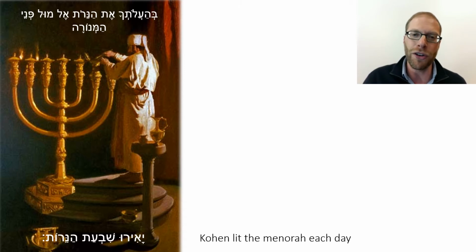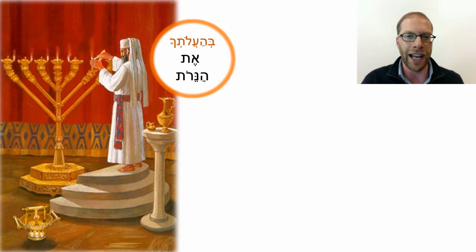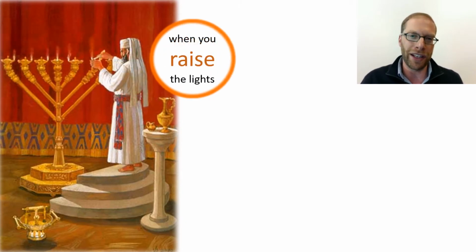If you look at the picture there are 6 branches for the menorah of the Mishkan, plus 1 extra for the shamash. A big difference between the menorah then and our Chanukiot today. But there's something even more significant about that menorah, and it's the instruction itself. The Torah uses the word ba'alotcha, to raise up the lights.